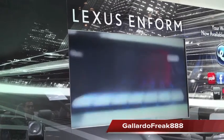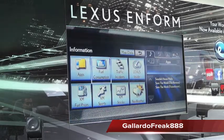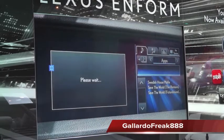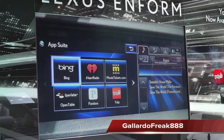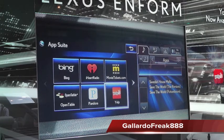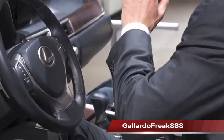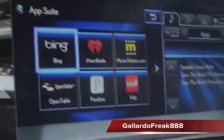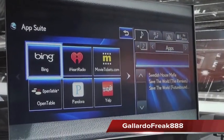So, from the main menu here, we can access the App Suite using the remote touch, which is located in the center console, and that works very much like a mouse that you'll find on a computer, and even has something called haptic feedback. So as you move across selections on the screen, you'll feel a physical resistance in this pad itself. So it really just allows you to feel your way around the screen as opposed to having to look directly at it, just making a very safe driving experience. So we offer 7 different applications currently. We do have the capacity of housing up to 18.